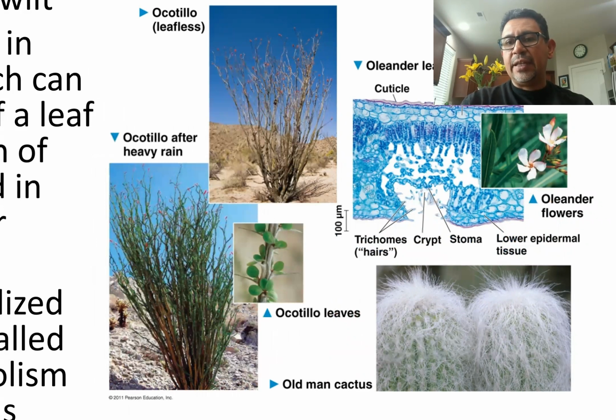As you can predict, there's not going to be very many stomata openings for these plants here on the leaves. In fact, there'll be none. Some of the stomata may be present on the stem of the plant, the green portion you see in between the cactus needles or cactus spines. That is where photosynthesis will be happening.